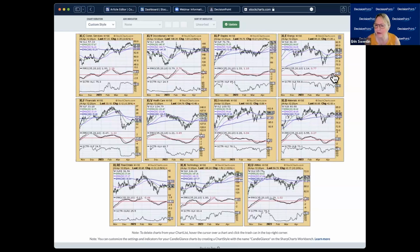Energy, I do like that it is starting to make that turn. We got a bottom above the signal line on the PMO and a short-term breakout, so I like the look of that. Healthcare still looking healthy, if you will, breaking out from what looks like somewhat of a flag formation there. So healthcare is considered somewhat defensive, and so we are seeing some action there.